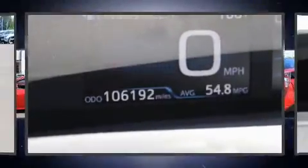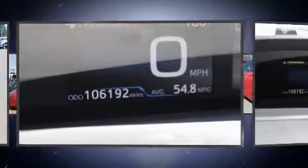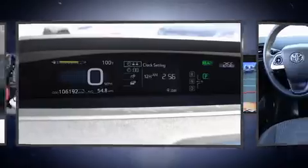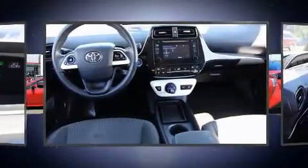Familiarize yourself with a 2016 Toyota Prius. Smooth gear shifts are achieved thanks to the 1.8-liter four-cylinder engine. And for added security, dynamic stability control supplements the drivetrain.